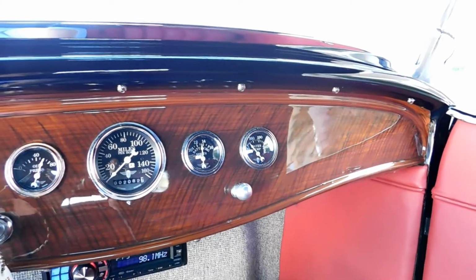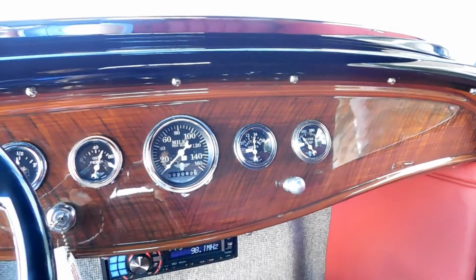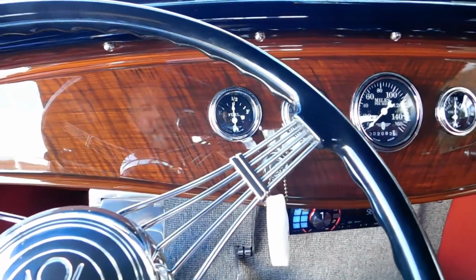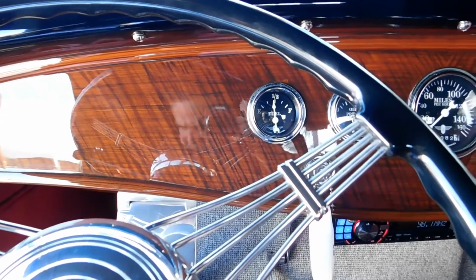Water temp's just barely coming up. We've only had it out a short while. Volts are about 13 and a half, 14. Oil pressure's at 60 at idle here. Fuel gauge reading half. Woodwork finish on this dash is very nice.